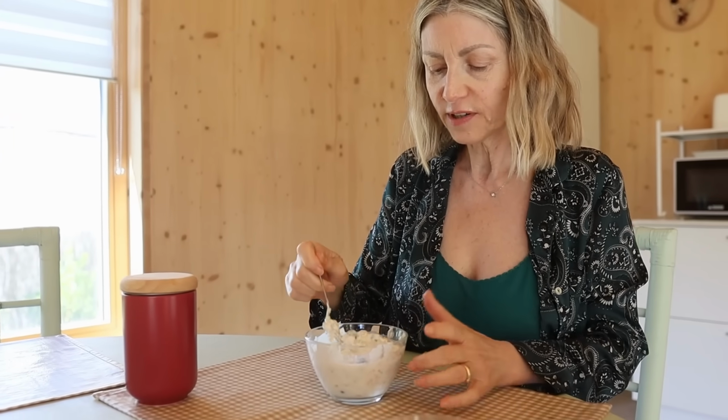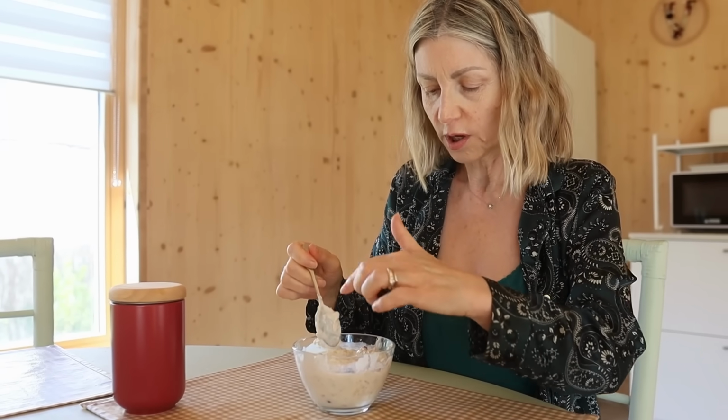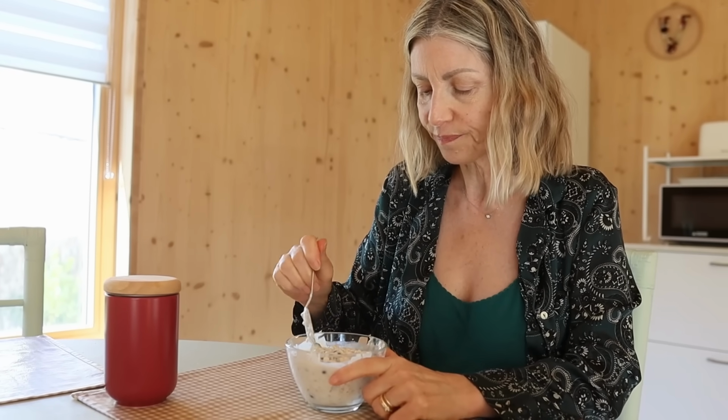Back in Paris, I also like to add some cinnamon powder on top, but I don't have any here, so I need to think of buying some.